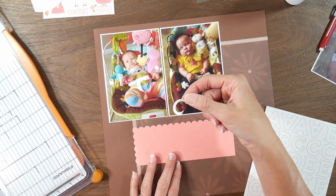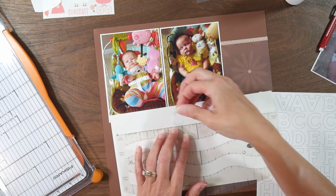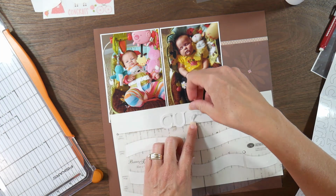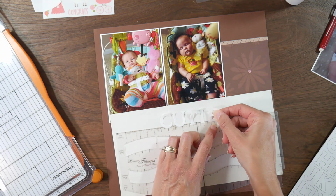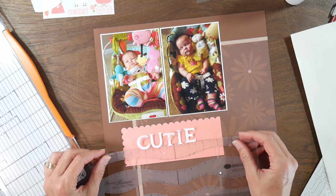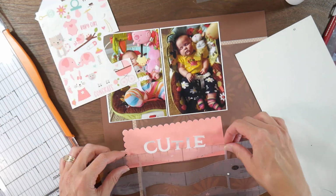So now I am working on my title, and I pull out the white larger letter stickers, and these are also from Paper Studio. Last fall, I ended up picking up a ton of Paper Studio letter stickers that were on clearance. I don't know if the white ones were, but I needed white, so I may have just picked these up on sale. But I decided to go with Cutie for this title because she is such a cutie.